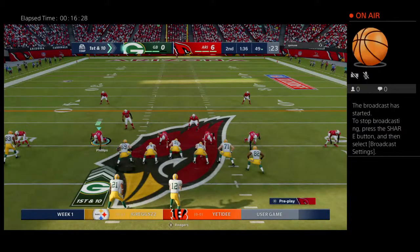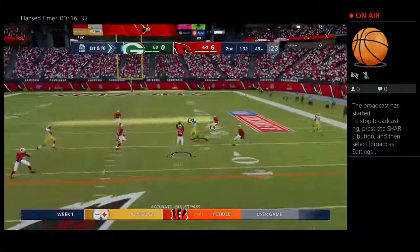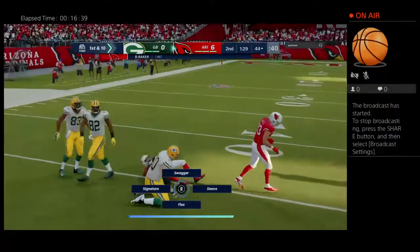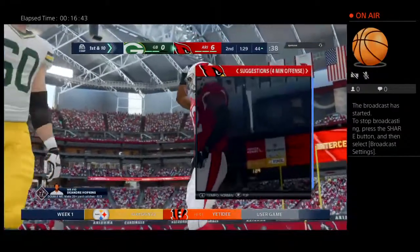After the run by Jones, here's 1st and 10. And Rodgers intercepted a 3rd time. Buda Baker with a pick. And the return comes to a halt right at the 44-yard line.